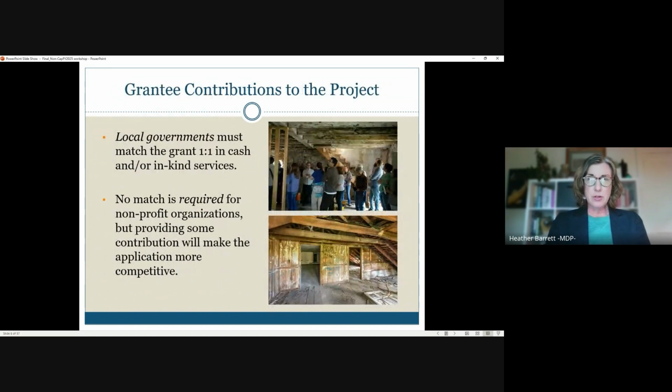Grantee contributions to the project include local governments matching the grant 1-to-1 in cash and/or in-kind services. It can be any combination thereof. There's no set percentage dedicated to each of those categories. There's no match required for nonprofit organizations. Providing some sort of contribution does enhance your application.